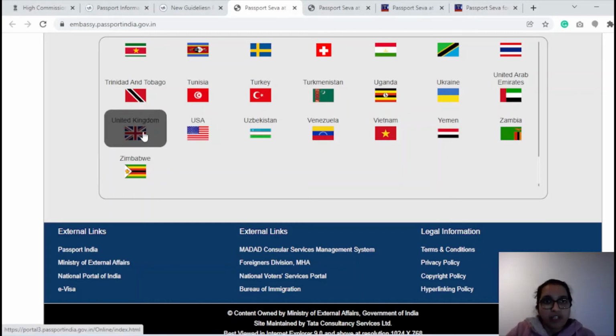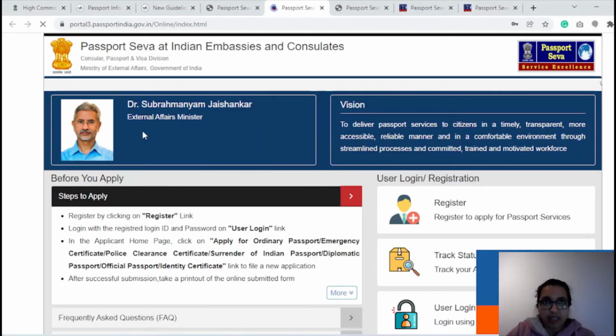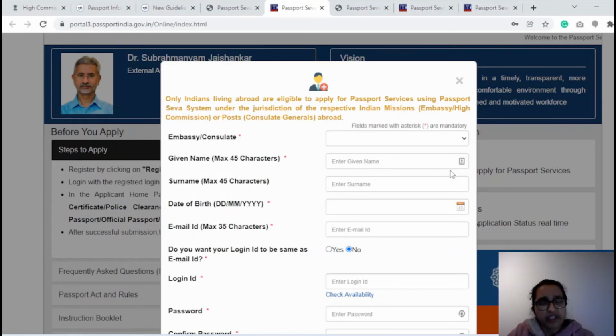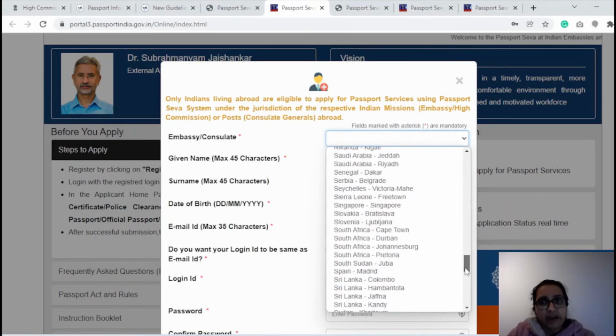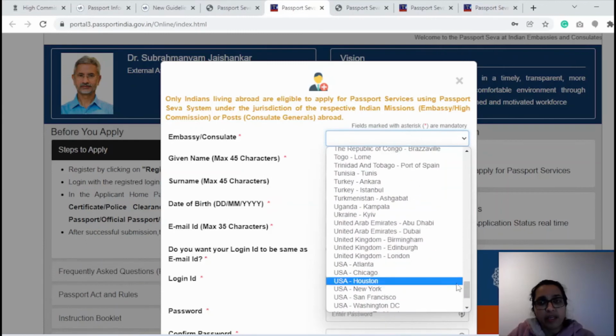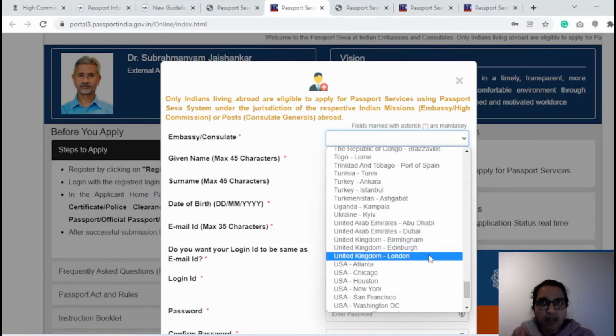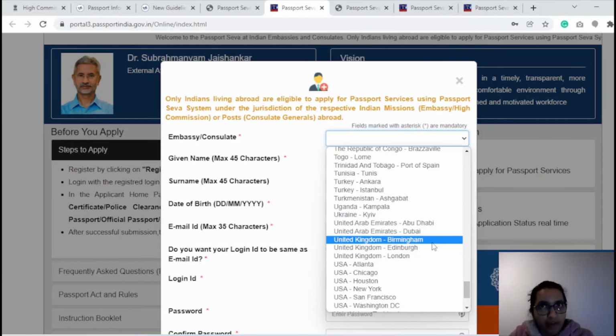Okay, so here we come to United Kingdom. We choose United Kingdom, and once you've done that, you have to click on register, so register under the embassy and the consulate. See, there are three options that we have in United Kingdom: one is Birmingham, one is Edinburgh, and the other one is London. Earlier, wherever we have taken the slot, for me it was United Kingdom Birmingham, VFS Birmingham. That is the location.